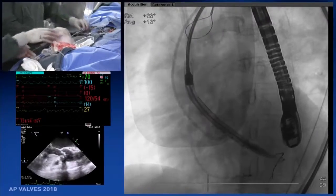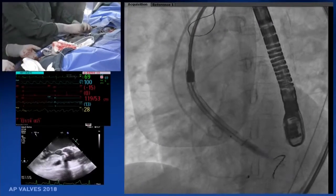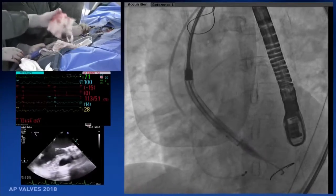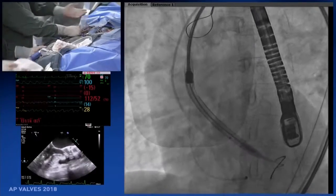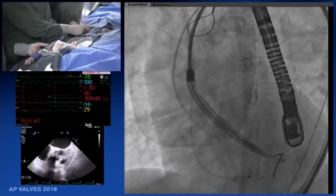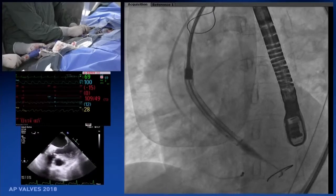Okay. Well, then Horst has to quickly fly over. Hello, friend. So what is your idea? We get the device in again. I would get the device into the left ventricle again. I would leave the snare at the delivery system. A very challenging case.